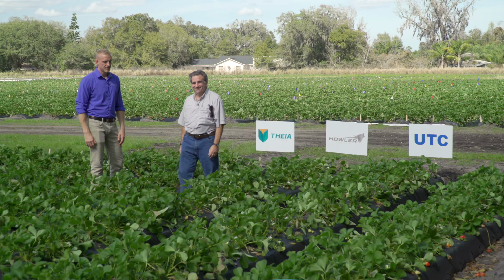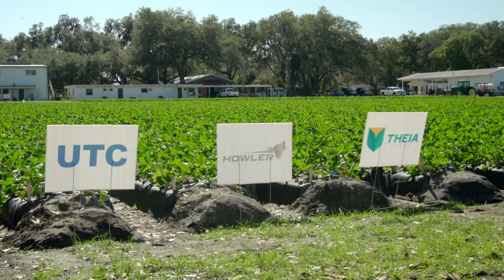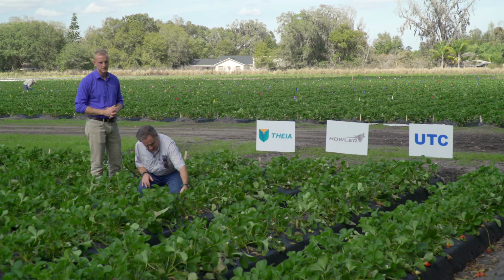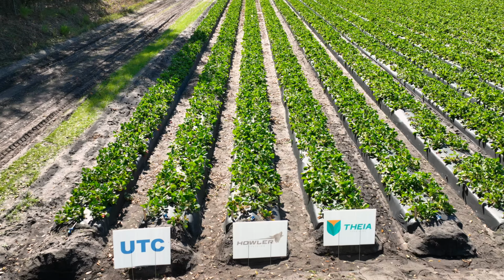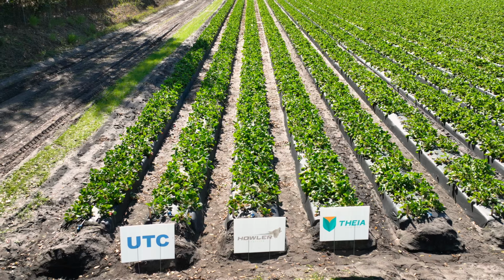Indeed. In this plot, we're looking at macrophomina control, correct? That's right. This is a plot where we're looking at Howler versus an untreated check for control of macrophomina or charcoal rot. And what we've done here is we've applied Howler by drip several times during the season. The disease is just coming in, and this disease can be really, really devastating. Just take out the whole plant, just like that. And what we're seeing in this plot is not only are we seeing benefits of disease control, but we're seeing a healthier crop here, and most importantly, we're getting a very, very strong yield response, even at this early stage. So Howler as a product applied to the soil can be very, very effective as well.